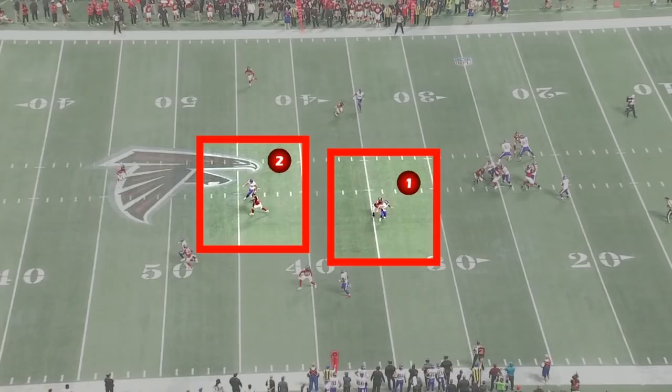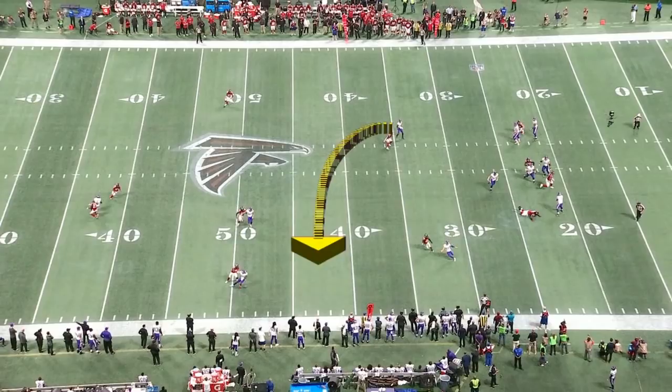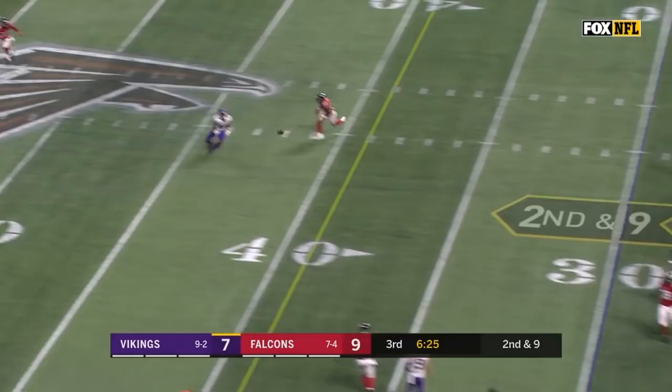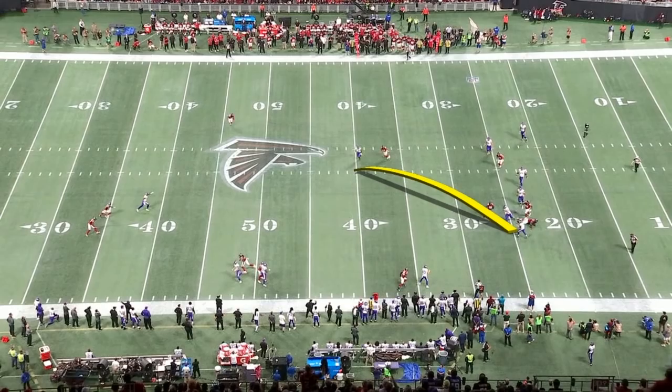But Case Keenum here is a good athlete, and he can extend the play. And when he does this, he keeps his eyes down the field, scanning, looking for a breaking receiver. By doing so, he's able to locate Stefon Diggs, who's going to break on the scramble drill across the field. Keeping his eyes up, he's going to be able to make this throw. He even has time here, and a lot of it. Now some pressure, standing, looking, delivering. Complete! Keenum bought a lot of time, and he's got the completion to Diggs for a first down. This is part of Case Keenum's game that showed up a lot last year in the great season that he had with the Minnesota Vikings.